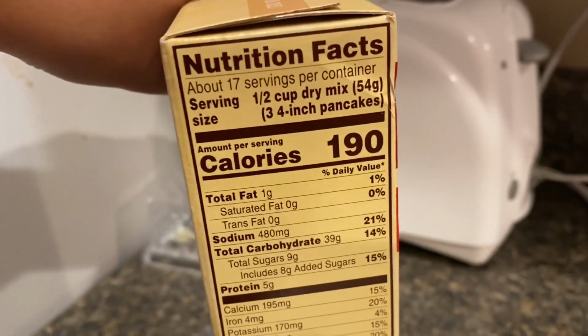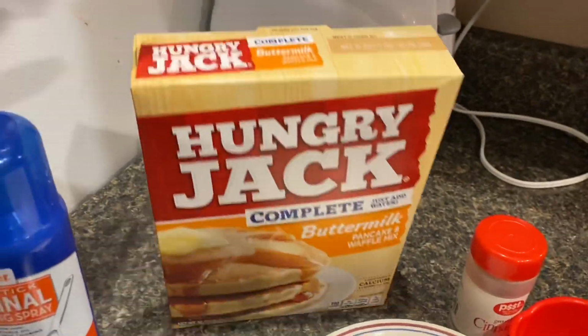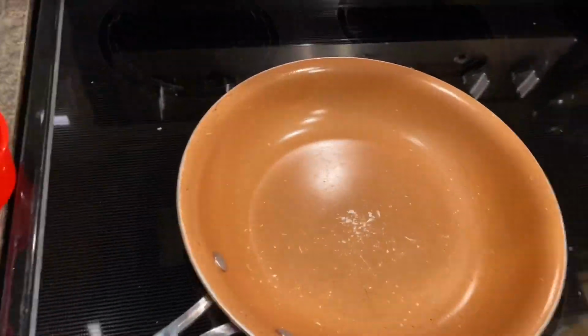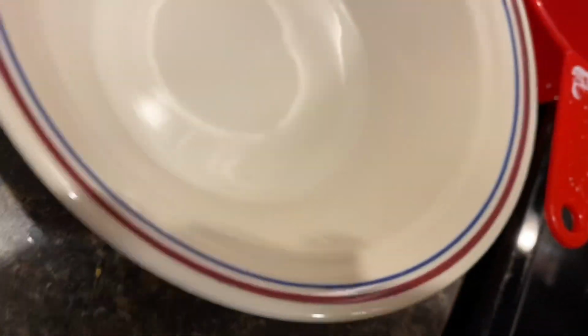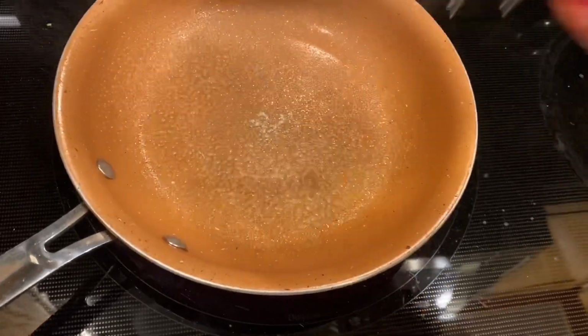So basically, it says half a cup of dry will be 190 calories. I actually put a little bit over half a cup because I like to cook the first pancake and then just throw it away because the first pancake is always weird. I don't know if that's just me or if it's a cooking thing or if I'm weird, but to me, it's always weird.